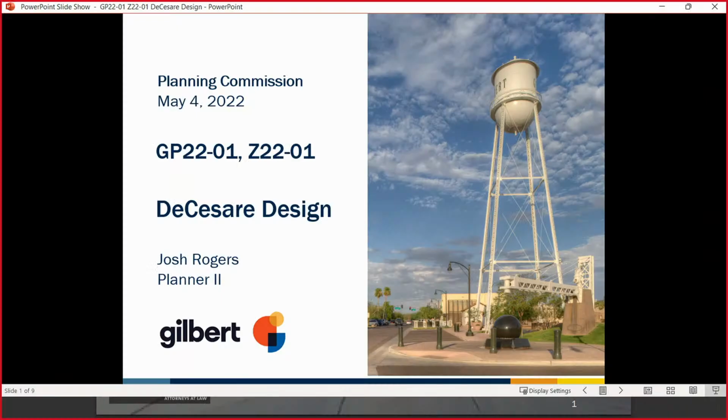All right, and with that, we will move to our one item on the non-consent. We've got item number 10, GP 22-01, De Cesare Design, and number 11, Z 22-01, De Cesare Design. Do we need to vote on these separately once we hear them? Okay. Josh, we'll start with you. Chairman, I'll recuse myself from this discussion as well, if that's okay with you. Commissioner Jones will recuse himself from the vote on this.